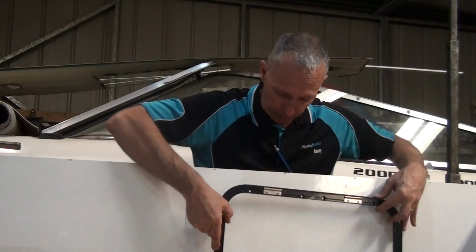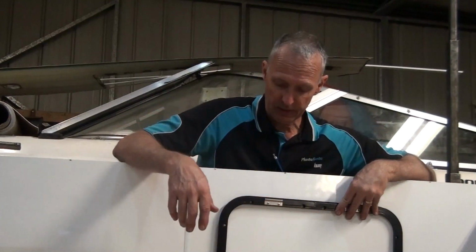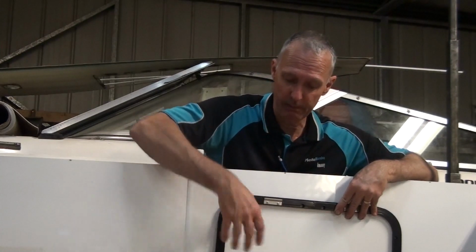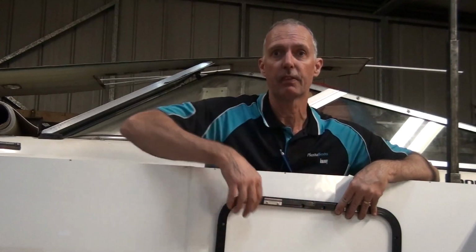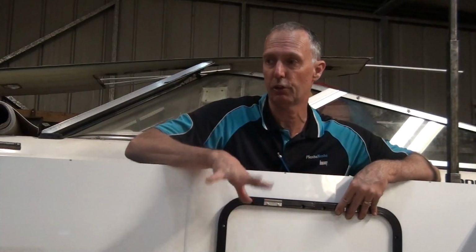But basically we're going to put the window in around about here, so this bottom bunk section here will have a good bit of air, a bit of space, so it's not quite so cramped, because the bunk top will be on here, so it could be a bit claustrophobic.